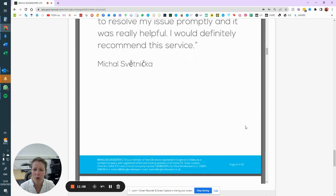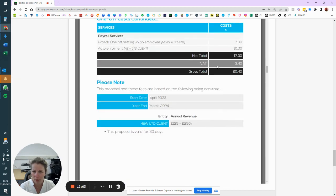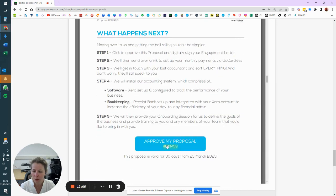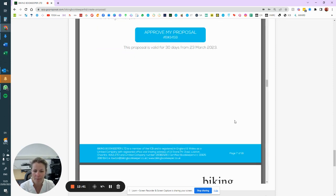This proposal shows exactly the same as what we talked about. So this is the total for the services, for the ad hoc services, and then once you're happy to accept it, you hit the approve my proposal button, put all your details through, and fill in your bank details, and that means that you take this relationship seriously, and that we can start taking our monthly direct debit. So you will receive an invoice every first, and the deduction for the month will be on the first as well. Obviously, if there are any additional services, they will be agreed prior, and there will be a separate proposal for it, so you know what's involved.